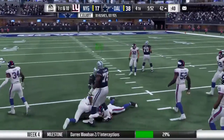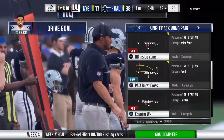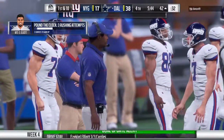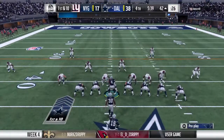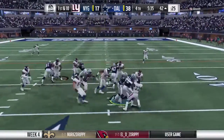And taking it across midfield and inside the 45. It's a gain of 11 yards that time, and it produces a new set of downs. So the run gets them the first, and now they operate with a fresh set of downs. They keep on the ground with Elliott.